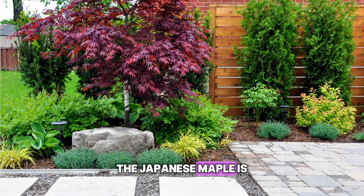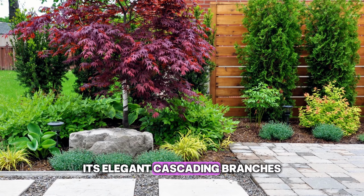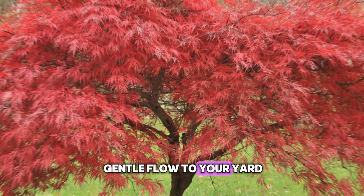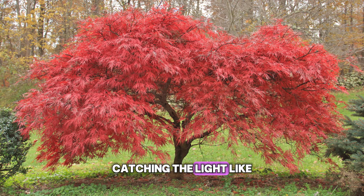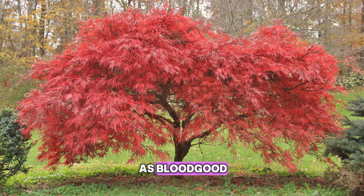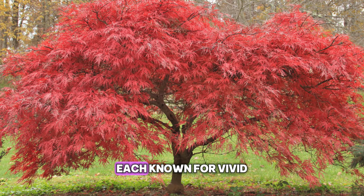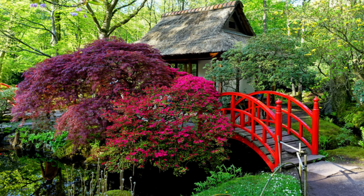The Japanese maple is all about refinement and movement. Its elegant, cascading branches and finely cut leaves add vertical interest and gentle flow to your yard. Every breeze makes the leaves shimmer, catching the light like flickering flames. Choose compact varieties such as Bloodgood, Emperor Uri, or Amukiyama. Each known for vivid color and manageable size that suits front yard gardens beautifully.